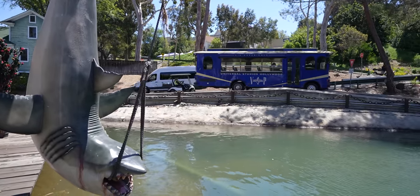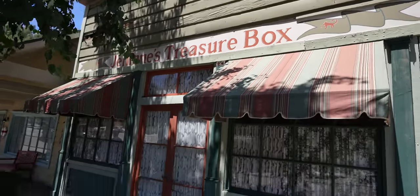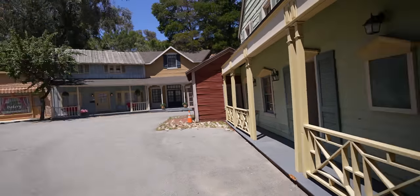Dreams come true. We're getting to walk on the set of Murder, She Wrote right now, guys. Murder, She Wrote. That's true. I am sad that Kitcher's not here, though, because she would have loved this. If you're wondering what's in any of these buildings, nothing.